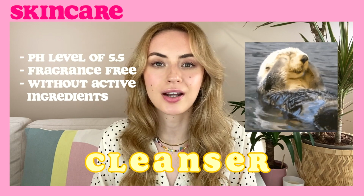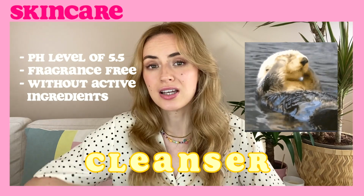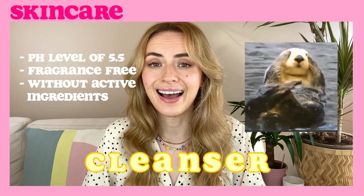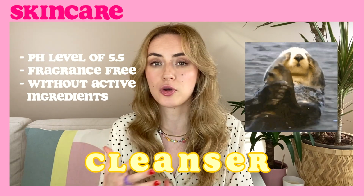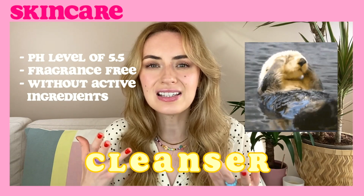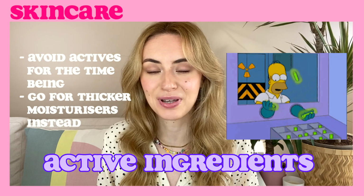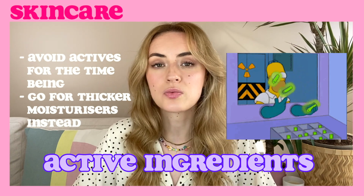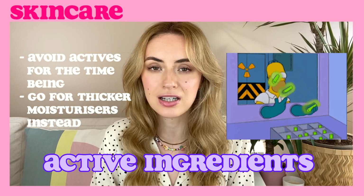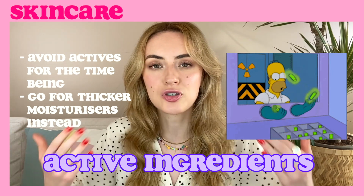When it comes to skincare, for example, try to use very, very gentle cleansers. For example, something which is around 5.5 pH, which is very close to your natural skin, and just try to look into fragrance-free options, something which doesn't strip your skin of your oils even further. So really something which is very, very gentle. Do not use any active ingredients in that period while your skin is really sensitive, and stick to thick moisturizers which just lay an occlusive layer over your skin, prevent you from itching that area, and overall just give the skin time to replenish itself.